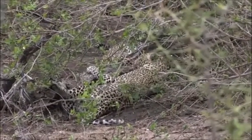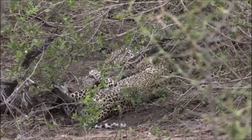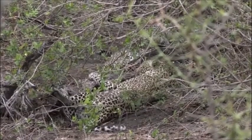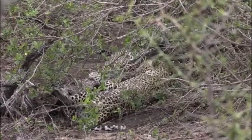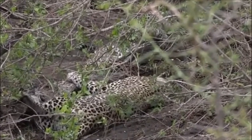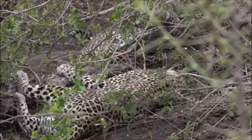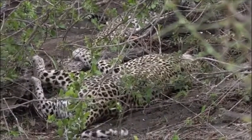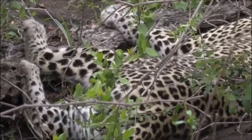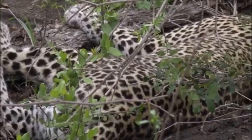Wow, Valerie all the way from Massachusetts, thank you for your comment and saying how successful Karula has been with raising cubs. And this is number 8 and 9 for her, these two, Shungile and Hosana, which is incredible. So she's raised 7 cubs already in her lifetime. She really is a very successful female. That really is wonderful.